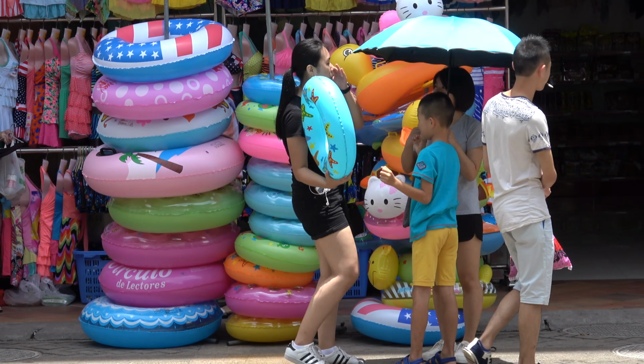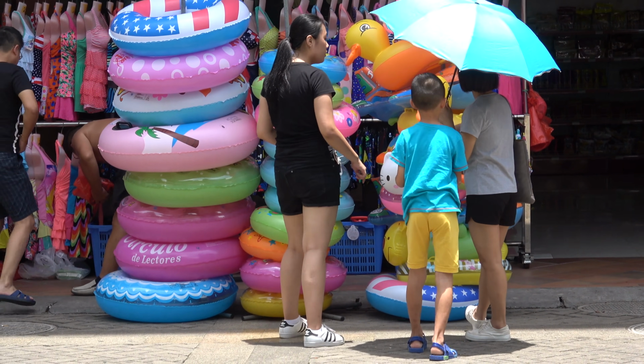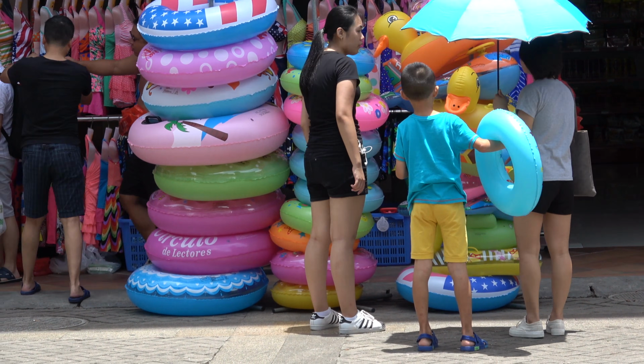Right, so I've arrived at the bus station which is closest to the beach. I've got a little bit of a walk, so let's go and see what this beach is all about. Judging by all of the floating rings and swimming costumes and all that kind of thing over here, I'd say I'm pretty close to the beach. For those of you who are interested, it took about 1 hour and 10 minutes to get here on the bus. It's shorter than I expected. Anyway, let's go see this beach.